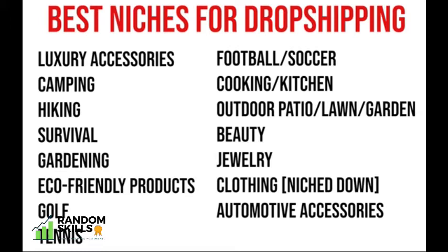So that's why camping, hiking, survival is also great. However, that's more seasonal. So, for sure, those products sell more in the summer as opposed to the winter. However, in the winter, I'm sure you can find another niche as well. For example, the opposite of that would be snow sports, right? That's also a great niche. And China has a lot of products for snow sports as well. Another one would be eco-friendly products. That's been a huge trend lately, and trends work really well with Shopify and with dropshipping.